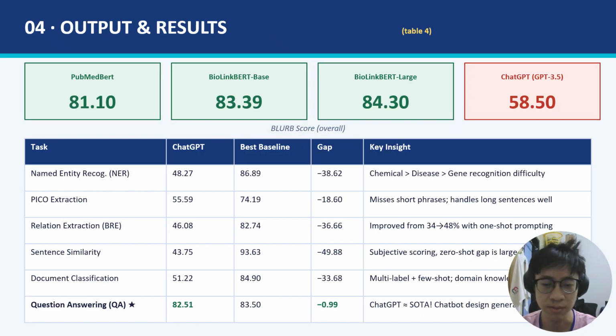Following step 4, we'll be discussing the outputs and the results. As you can see, ChatGPT has a relatively low score of 58.5 compared to the 3 other models, which have over 80 at least. Let's discuss the tasks. Let's say NER, ChatGPT has an output of 48.27 compared to the best baseline of 86 plus. As you can see, ChatGPT performed poorly compared to the best baseline, except for question answering, where ChatGPT has a very close result of 82.51 compared to the best. It's almost a gap of only 1.